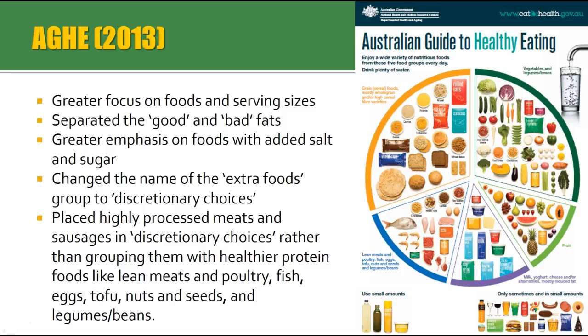So you notice that there's low fat and low sodium, low sugar berries, as well as they've changed the foods from extra foods to discretionary choices, which are these ones here. So they have placed highly processed meats and sausages in the discretionary choices, which previously they had put in with the actual meat here, whereas they're now looking at healthier protein sources. And you'll also notice that they have incomplete protein sources as well, which is really taking into consideration the amount of people that are now either vegan or vegetarian.